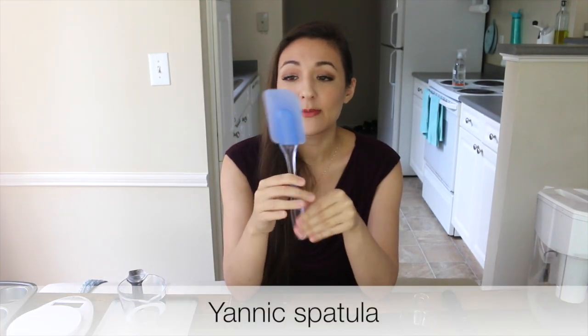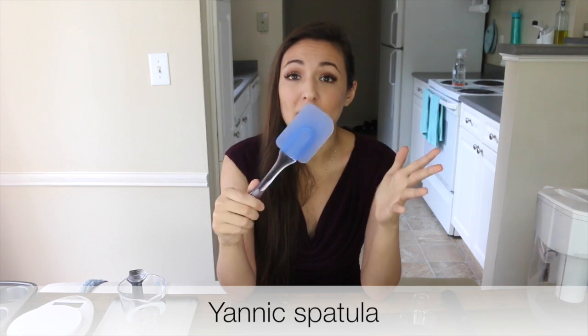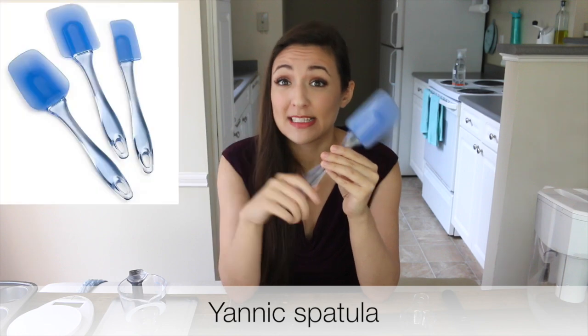My very next favorite product is this blue spatula, and it came in a set of 3, but I gave the other 2 away because I don't believe in keeping something just because it comes in a set.